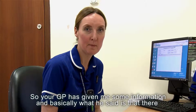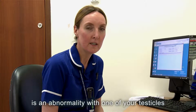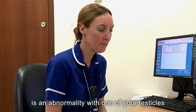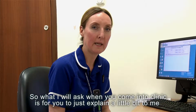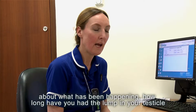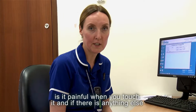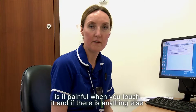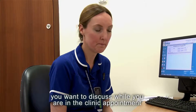So your GP's given me a bit of information, and basically what he said is that there's an abnormality with one of your testicles. So what I'll ask when you come into clinic is for you to just explain a little bit to me about what's been happening. How long have you had the lump in your testicle? Is it painful when you touch it? And if there is anything else that you want to discuss while you're in the clinic appointment.